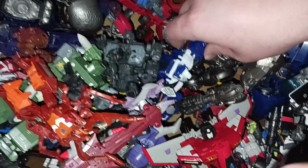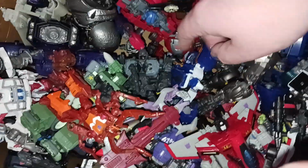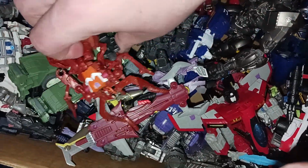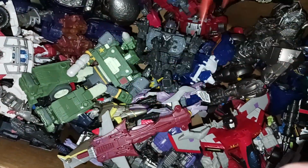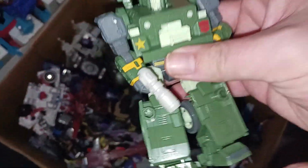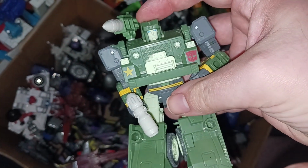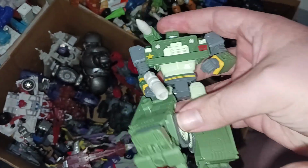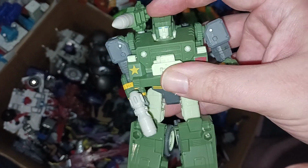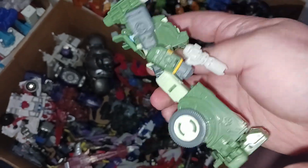Tigatron, or not Tigatron. That guy. Thundertron. Rock Boy. Love Rock Boy. Other Chop Shop. Let's put him with his daddy. The Hound from the multi-pack, the Autobot multi-pack. I've not decided yet if I want this Hound as my main shelf Hound, or if I want to keep my Henkei Hound. I'm going to keep both of them, but I just haven't decided which one's going to be the Hound for my shelf.